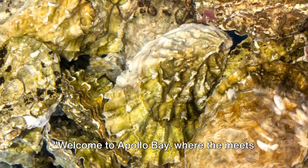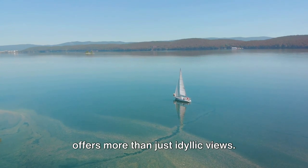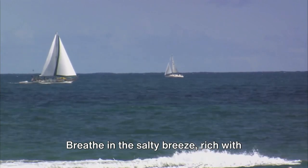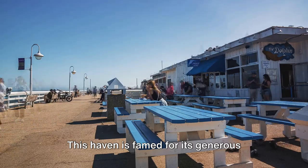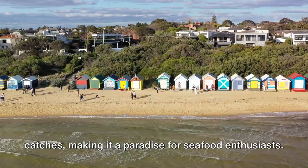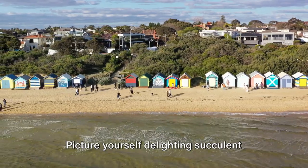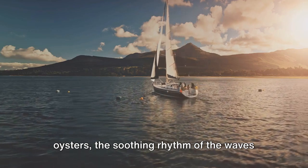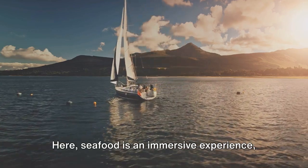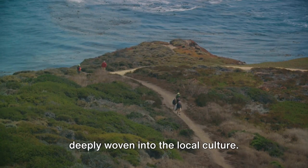Welcome to Apollo Bay, where the land meets the sea. Apollo Bay, a place of remarkable charm, offers more than just idyllic views. Breathe in the salty breeze, rich with the scent of fresh seafood straight from the boats to local eateries. This haven is famed for its generous catches, making it a paradise for seafood enthusiasts. Picture yourself delighting in succulent crayfish or savoring freshly shucked oysters, the soothing rhythm of the waves your background music. Here, seafood is an immersive experience, deeply woven into the local culture.